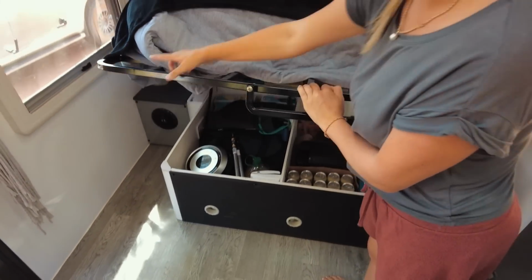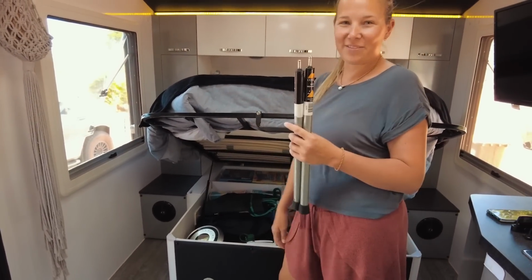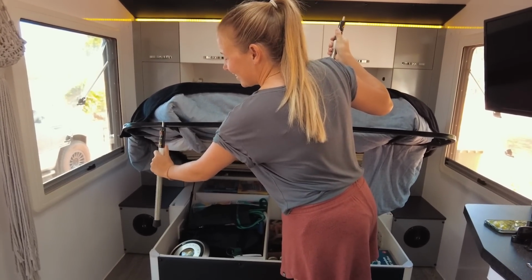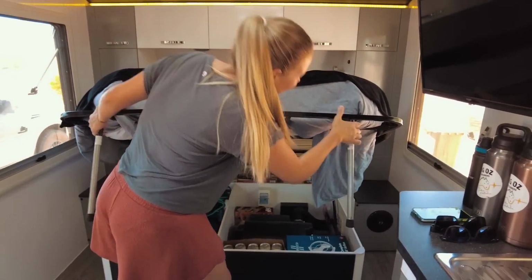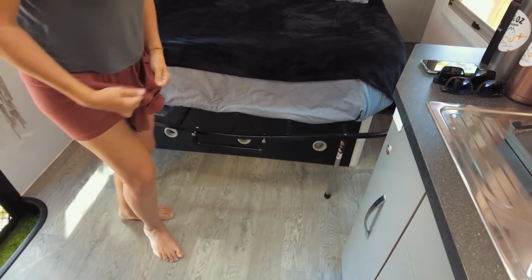Yeah, so what we've done, we've actually done a couple of tent poles. Quick and easy fix right here. This is true Big Oz style DIY fix. Oh, hang on. It's simple. Some people say, God, it must be annoying, but at the end of the day, look how easy that was. It just takes seconds.